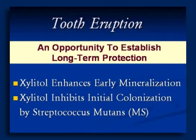Tooth eruption time, I mentioned before, is a great opportunity to establish long-term protection. If we can use xylitol at these critical moments, at the time the teeth are erupting, I believe this is where we're going to have the best effect from a public health standpoint, from our children's standpoint. This is really going to be an important area for you to consider: these periods of tooth eruption.